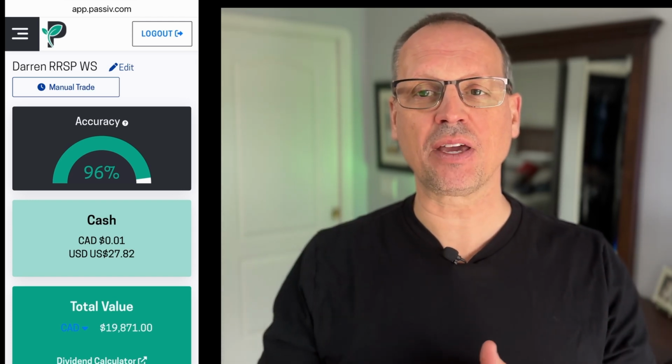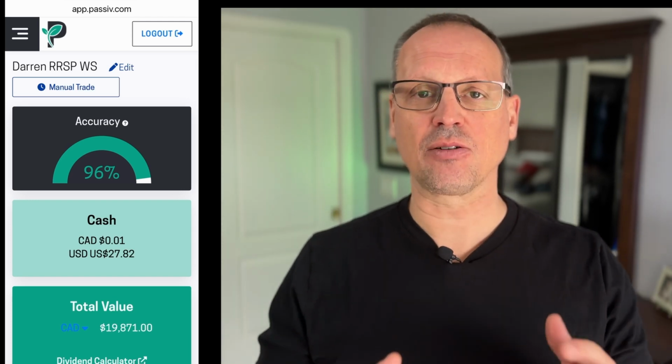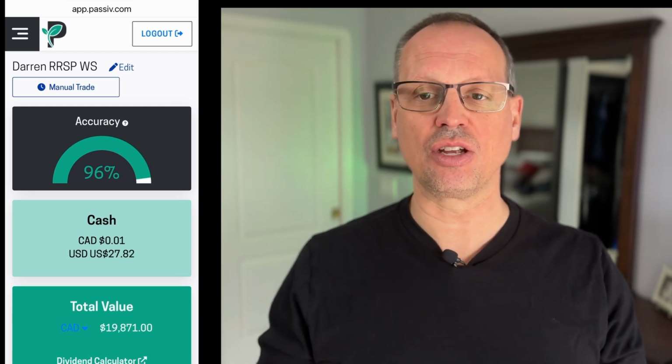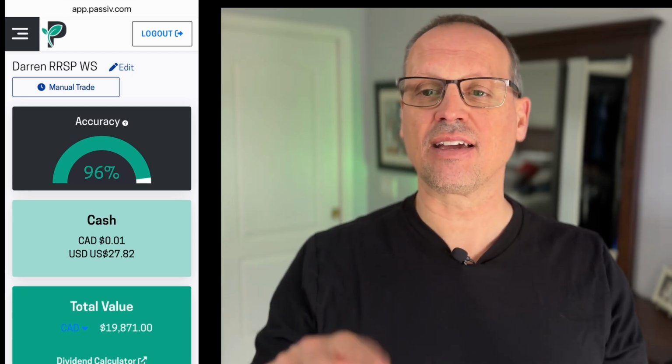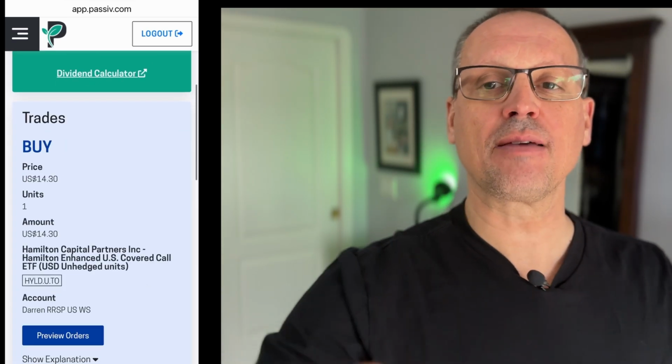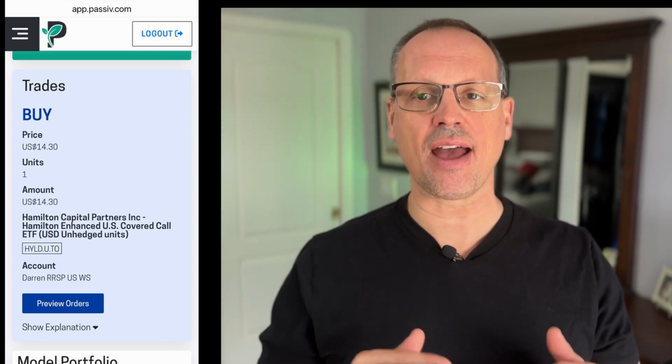So my RRSP is sitting at 96% accuracy with my asset allocation. And as you can see, there's $27 in USD sitting there. And like I said, the account's sitting at roughly $19,000. What Passive does for us is it makes suggestions based on the amount of money. So what it's telling me is with that amount of money in there, I should buy 1 share based on my asset allocation of HYLD. So I go ahead and I'm going to make that purchase.